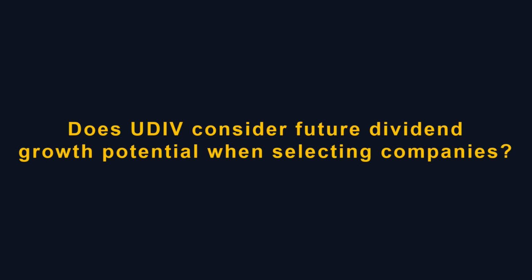Underlying index philosophy. The sole active U.S. Core Dividend Tilt Index, which UDIV tracks, likely incorporates future growth potential into its selection criteria. Public disclosure limitations. The exact weighting methodology of the index isn't publicly disclosed. We don't know the precise importance assigned to future dividend growth potential, compared to other factors.